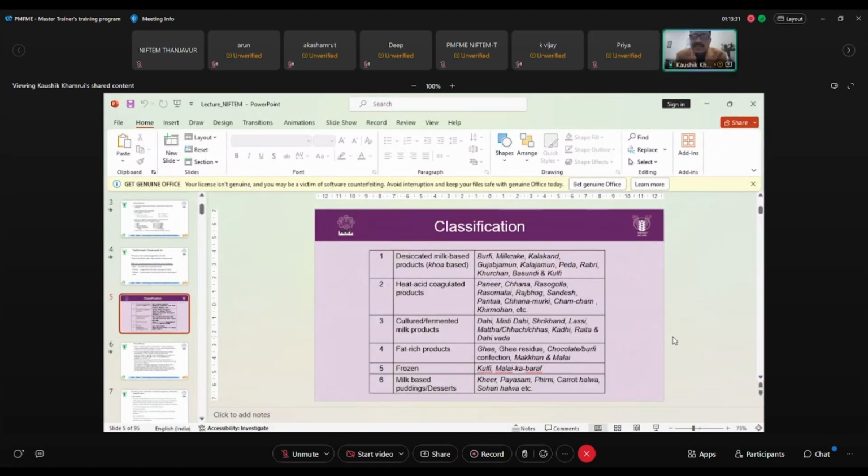So the second class is known as chana-based traditional Indian milk products, right? For manufacturing these products, the milk is first converted into chana. Chana is nothing but a heat acid coagulated milk product. The milk is first heated and then a dilute organic acid like citric acid is added.